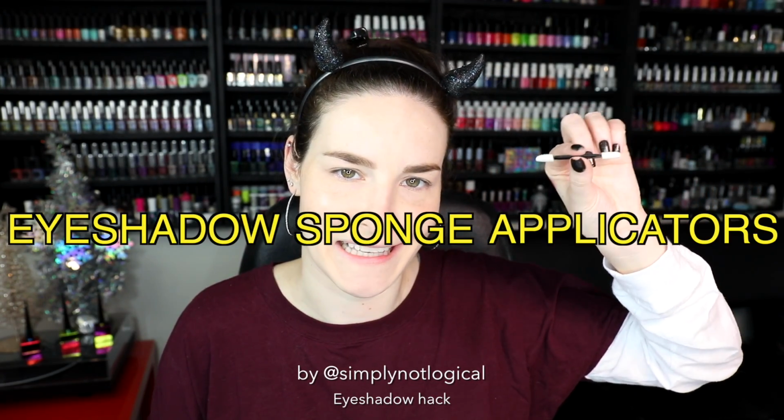Back to about 10-15 years ago, when everyone used to apply eyeshadow with these things. What are these ancient historical artifacts? They were called eyeshadow sponge applicators, and one always used to come with your little eyeshadow palettes. My entire life I grew up thinking this is how you were supposed to apply eyeshadow, but then social media changed me and I bought all these brushes.